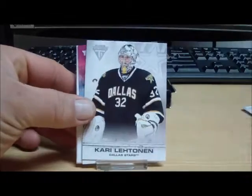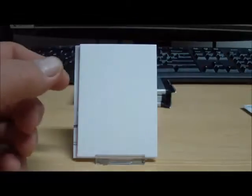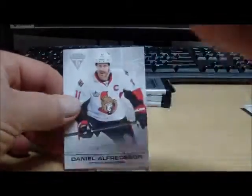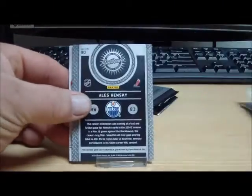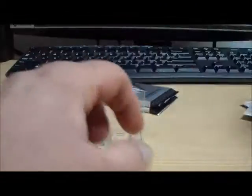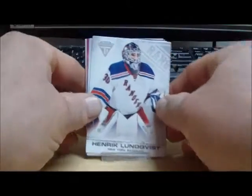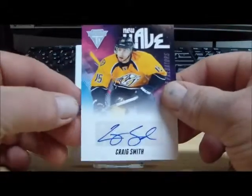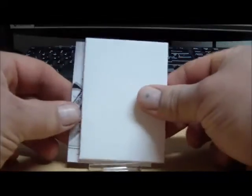Next pack. New Wave Signature, Mark Scheifele for the Winnipeg Jets. Team number 2 that did not sell. Spacer, base. Oilers, Ales Hemsky, game-worn gear for Hot Rod. Base. New Wave Autograph, Craig Smith for the Nashville Predators, going to Ventilli 14. Base.